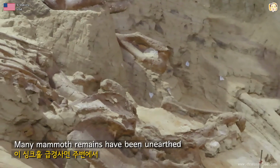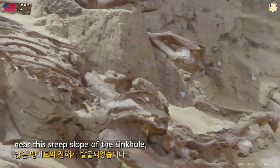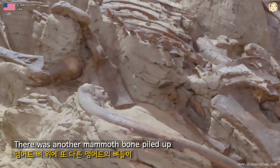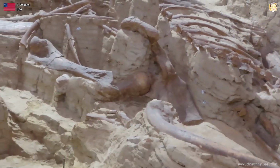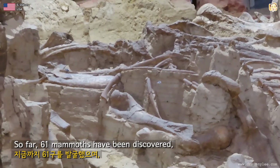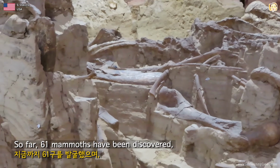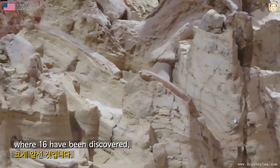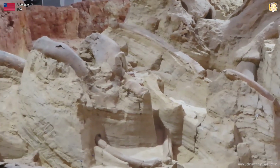Many mammoth remains have been unearthed near this steep slope of the sinkhole. There was one mammoth bone piled up on top of another mammoth bone. So far, 61 mammoths have been discovered, far ahead of the Waco Mammoth site in Texas, where 16 have been discovered.